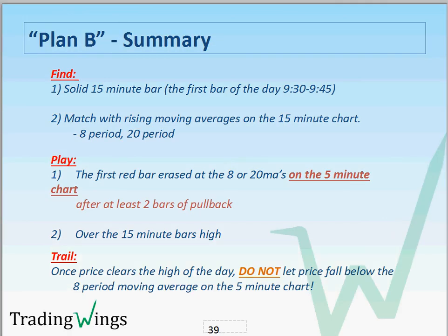So here's the summary, guys. A solid 15-minute bar at 9:30. Matching the 8, with a rising 8 and 20 MA on the 15-minute chart. The play: you buy the first red bar erased at the 8 and 20 MA on the 5-minute chart, the first red bar erased after at least a 2-bar pullback, or over the 15-minute high. And you can go in half or a third on each of these entries. Once price clears the high of the day, do not let it fall below the 8 again on the 5-minute chart.